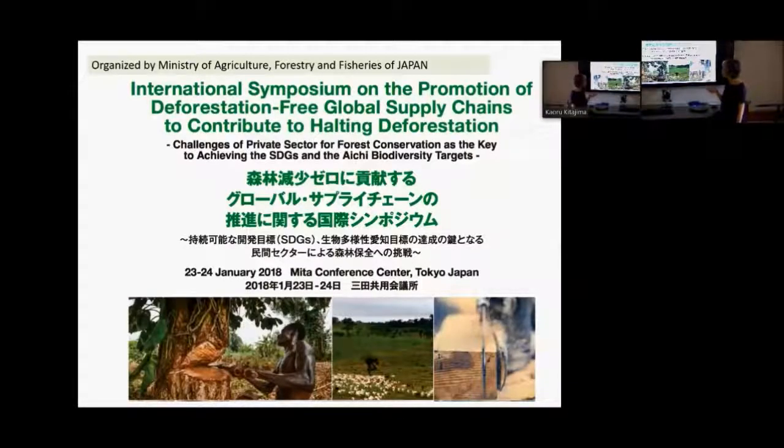So the Japanese government is aware of this issue. Japan itself has long been accused of being a main importer of tropical timber, which is still true. But also Japan, along with China and many other developed countries, are important drivers of tropical deforestation because of commodity trade. So this is an important issue. On biodiversity targets, the Japanese government is aware of the importance of biodiversity conservation and carbon storage, etc. But we need the private sector to collaborate.